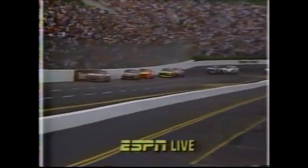And Dick Trickle is in 4th position, and he took on 4 tires during that most recent caution period. The crew really likes the way that car is handling and progressing. Dick Trickle could be in for a win here this afternoon, moving to the inside of Michael Waltrip. He's able to get by Michael.